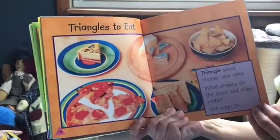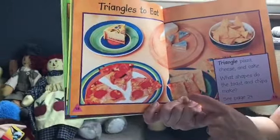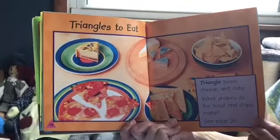Triangles to eat. Triangle pizza, cheese, and cake. What shapes do the toast and chips make? I see that. What shape do you think the toast and the chips are?